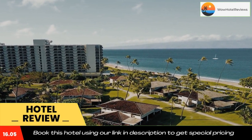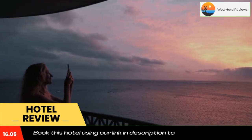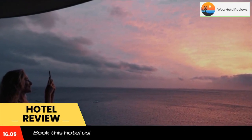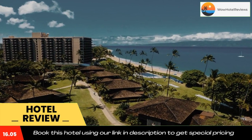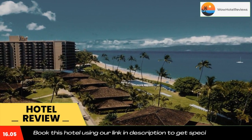Royal Lahaina Resort and Bungalows is nestled on an exclusive 800-yard stretch of Kaanapali Beach. The Royal Lahaina Resort and Bungalows is located within the Kaanapali Resort complex in Lahaina, Hawaii. This resort offers 3 outdoor pools, a hot tub, and a fitness center.